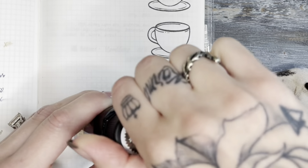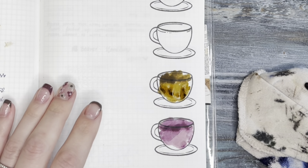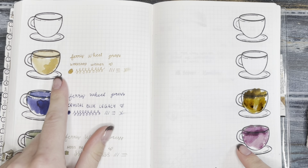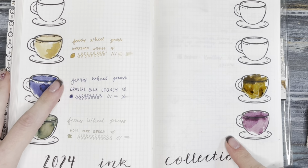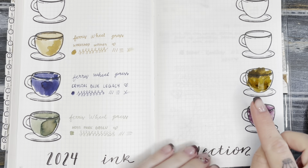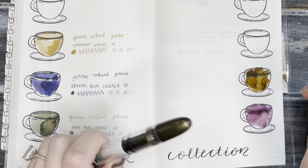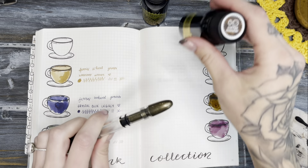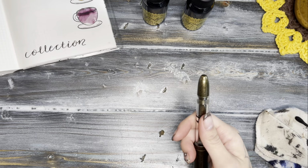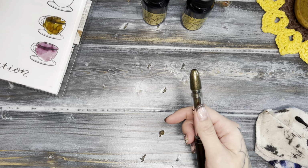That is such a nice brown. Oh my goodness, that's like pure coffee color. That makes me happy. And this Ferris Wheel Press is a lot lighter, as you can see, in comparison. So I can't wait to see how it writes. This makes me so happy. Okay, I'm gonna go ahead and ink these up real quick. And yeah, we'll get into the swatching.